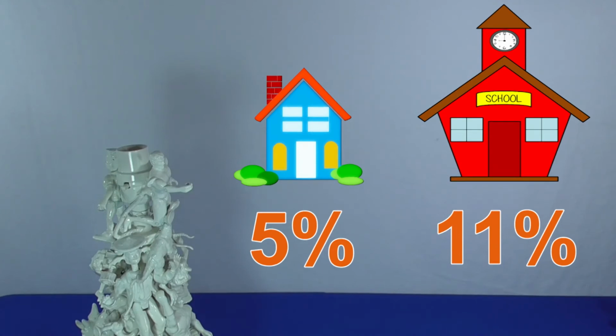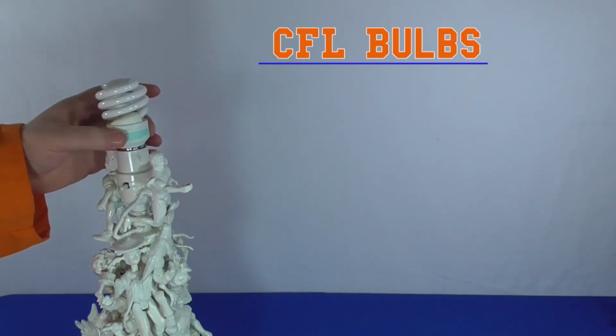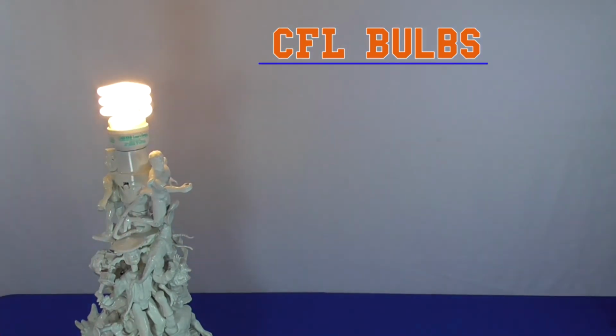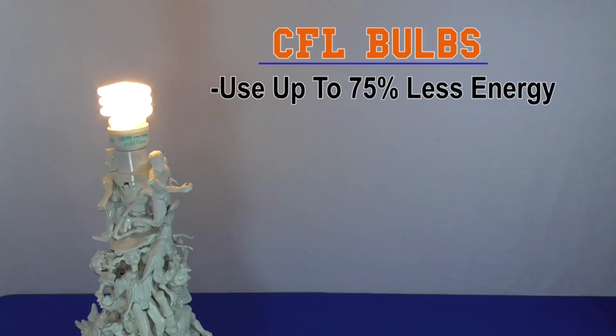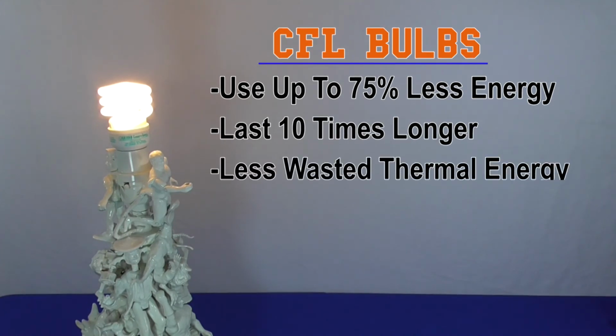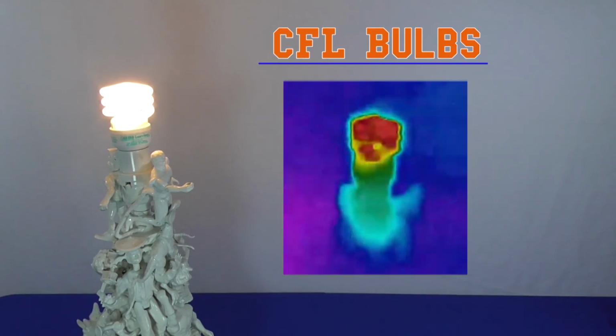There are several lighting choices on the market that meet the new efficiency standards. Compact fluorescent light bulbs, CFLs for short, provide the same amount of light as incandescent bulbs, but use up to 75% less energy and last 10 times longer. CFLs produce very little heat. The bulb itself warms up, but the air around it doesn't heat up. The infrared camera is picking up thermal energy from the current that passes through the tube.